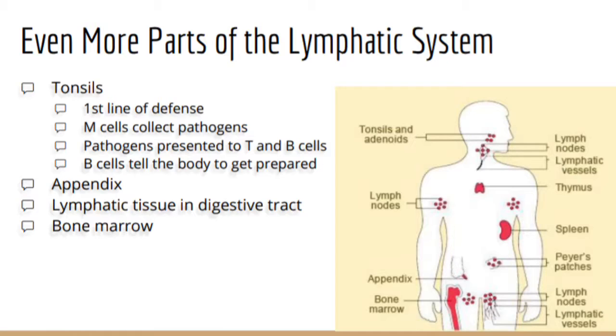One last part of the lymphatic system that I've included in this video is your bone marrow. I've included it because it can make stem cells, which can turn into white blood cells.